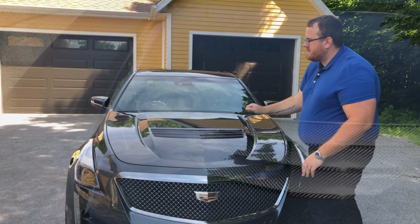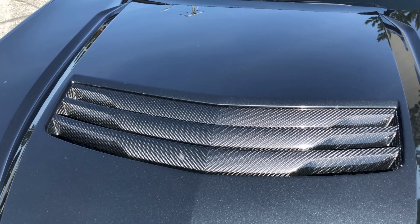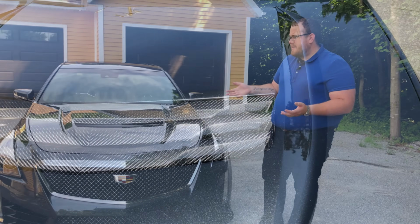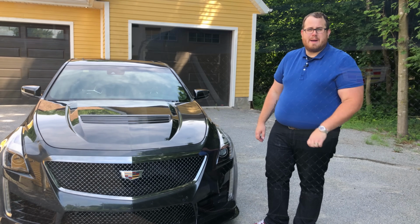The only thing is you do have to pay for the actual carbon fiber hood vents here. These would normally be plastic, but it is an upgrade to have those, so you do pay a little bit more for it. But I think overall it looks good. The amount of carbon fiber on this vehicle is a thumbs up in my books.